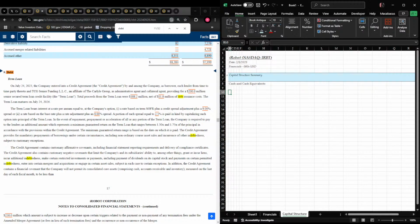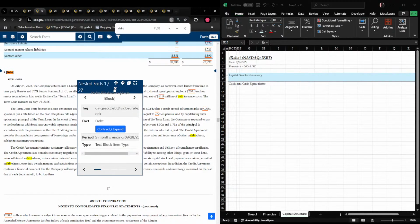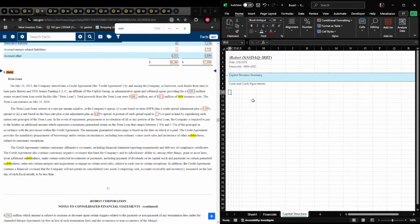And it's senior secured, right? So it's not mezzanine, it's not subordinate. These guys are going to get their money back if the company goes belly up. They're first in line to get their money back. So we have a $200 million senior secured term loan. We are going to add a note here.